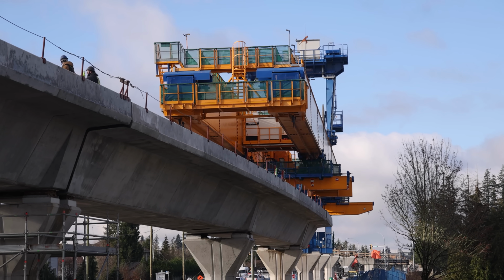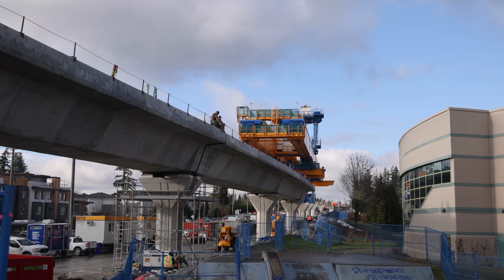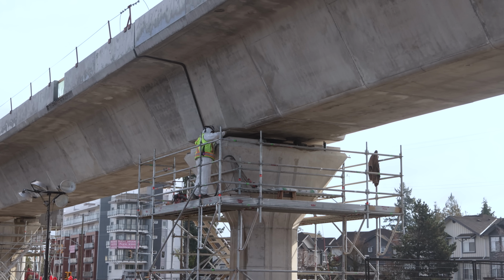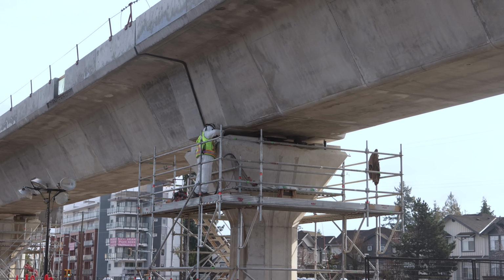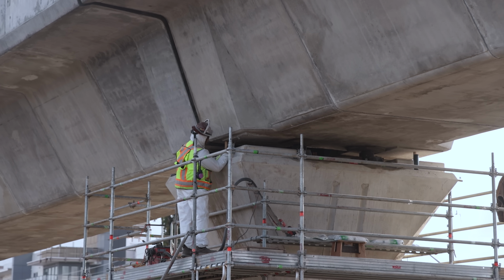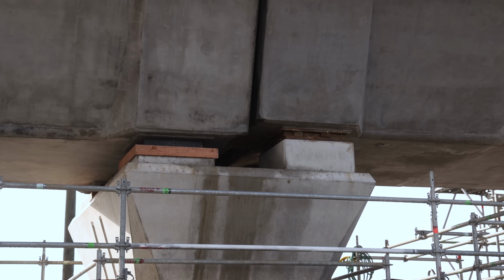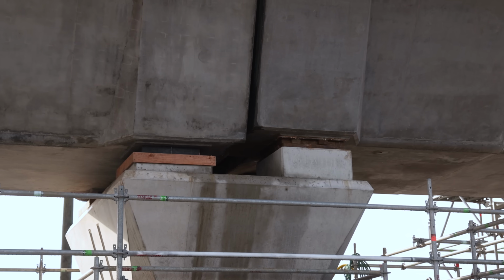Underneath the completed spans, the cast-in-place pads are under construction. A jack and cribbing are used to lift and support the span while workers prepare the pads that the guideway sits on. Each pad is different to account for the slope and angle of each span. A bridge bearing pad made of rubber and steel sits on top of the cast-in-place pad and supports the guideway.